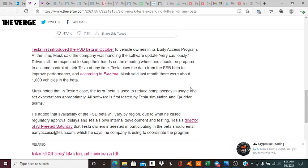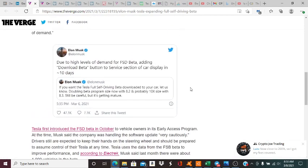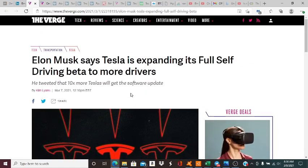Tesla's director of AI tweeted Saturday that Tesla owners interested in participating in the beta should email early access at tesla.com, which he says the company is using to coordinate the program. All right, so that is definitely amazing news by Tesla, and that will definitely be interesting, right? So for more drivers having access to full self-driving is going to be awesome.